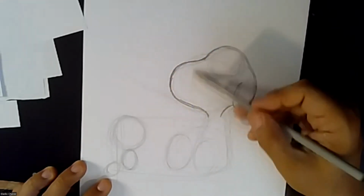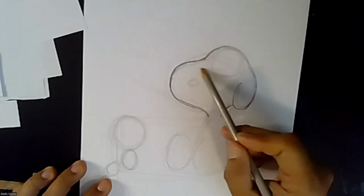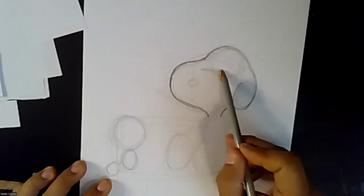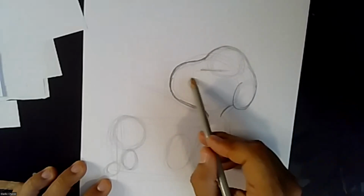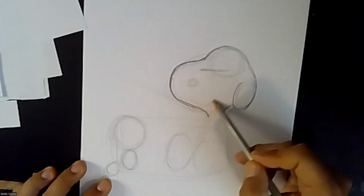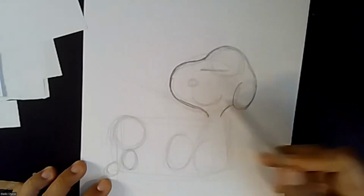All right, now I can see the center right in here. Right in there is where that nose is going to be, right about there. The eyes are right about in here on that angle, on this line right there. See, I'm just putting the lines where the eyes are going to go. Right there's the nose, then a big old happy mouth, right from here to there.